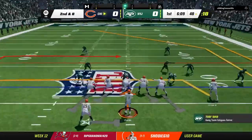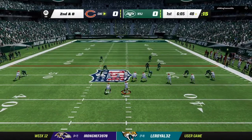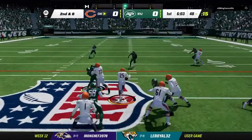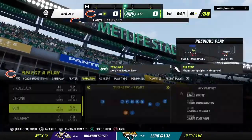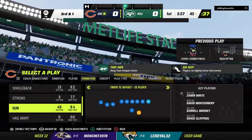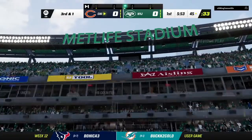The last run got a couple. Here's 2nd and 8. They will run for the first time here with White. And he'll take it across midfield down into Jet territory. Good work to pick up 7 yards there. That gets him into a 3rd and 1 situation.